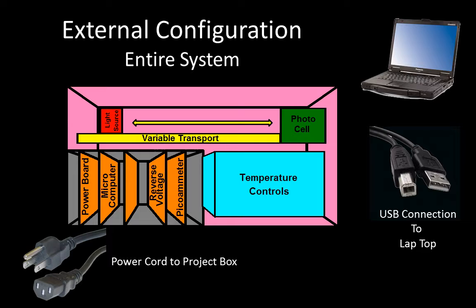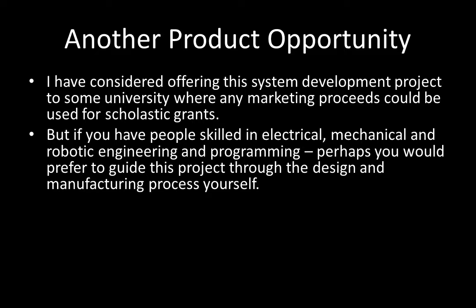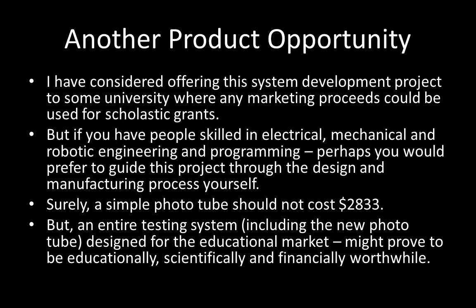A new understanding of light, spread far and wide, will foster a new cadre of scientists with a better understanding of the fundamentals. I have considered offering this system development project to some university where any marketing proceeds could be used for scholastic grants. But if you have people skilled in electrical, mechanical, and robotic engineering and programming, perhaps you would prefer to guide this project through the design and manufacturing process yourself. Surely a simple phototube should not cost $2,833, but an entire testing system, including the new phototube designed for the educational market, might prove to be educationally, scientifically, and financially worthwhile.